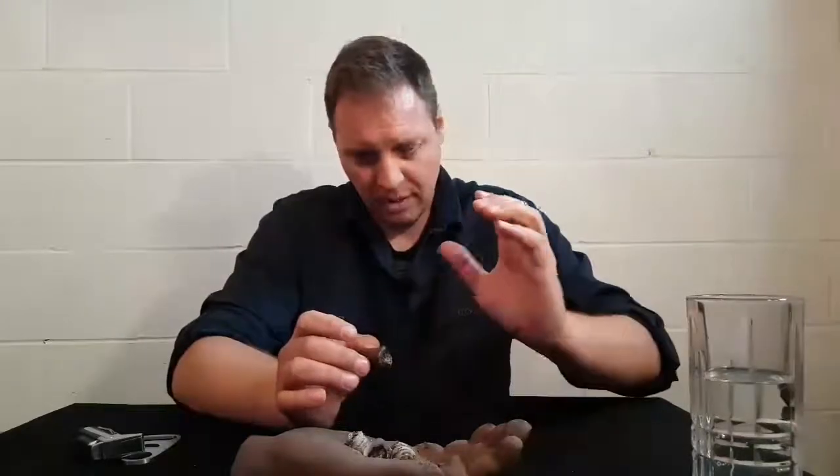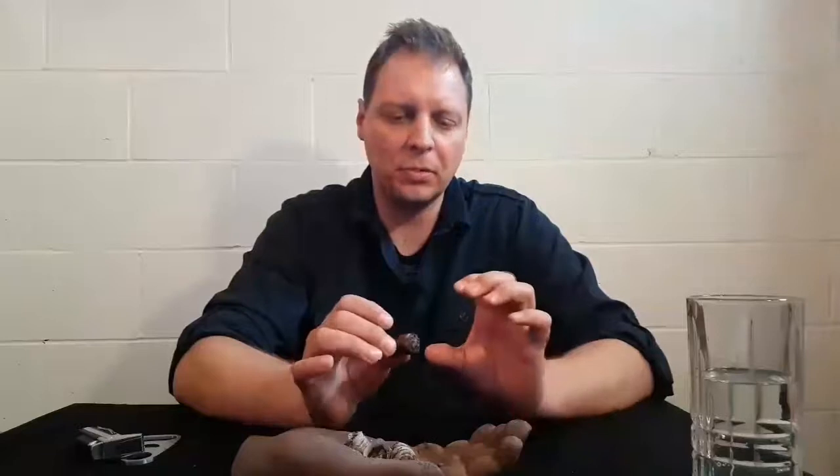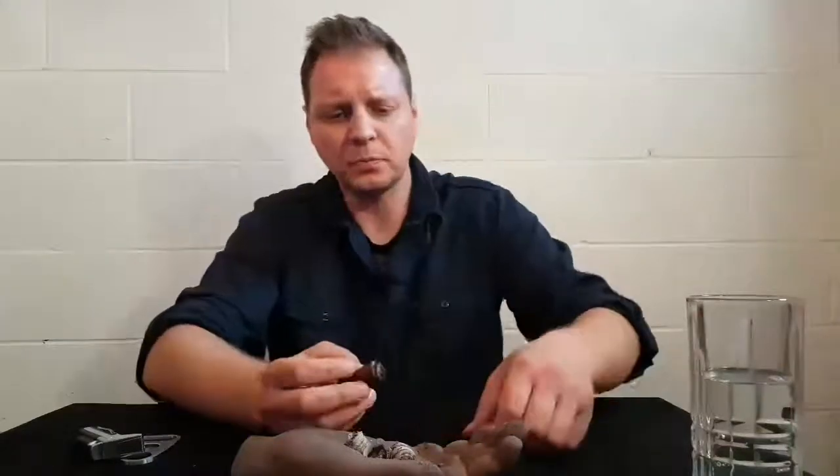Earth notes have picked up. Wood's been there. It's picked up even more. Some pepper has picked up too, but the spice has always been there throughout the entire smoke. It was light at first. Became fairly known throughout the second and the third, and now it's really picked up near the nub. So still having that molasses, unsweetened coffee.